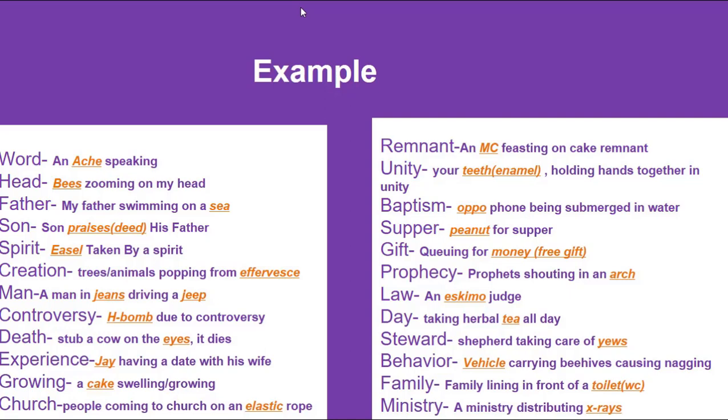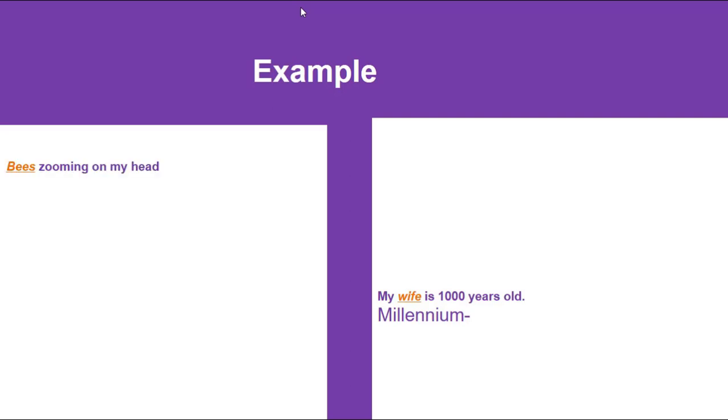Assuming I wish to remember any item from the list above. For example, do you remember the letter Y sounds like wife? My wife is 1,000 years old. That is millennium. Do you remember B? Sounds like bees. Bees zooming on my head. The second word was head. Do you remember S? Sounds like an Eskimo. An Eskimo judge. Law. That was our word.